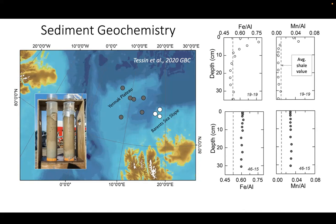Just to walk through this, what we're seeing in these Yermak Plateau sites, which are the lower sites, is that iron to aluminum and manganese to aluminum are all very enriched as compared to an average shale, but they're really, really flat. They're stable throughout the entire sediment column. This is really important because it highlights what I mentioned before. This is a system that gets a lot of reactive iron. And at least in these locations, it is staying put. It is staying where it was deposited within the sediment column.